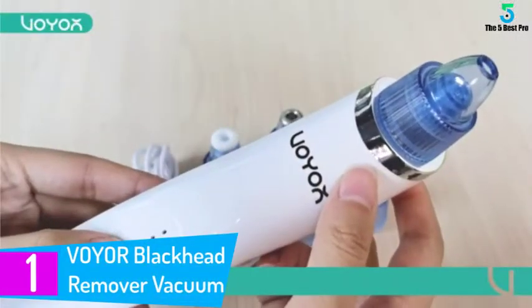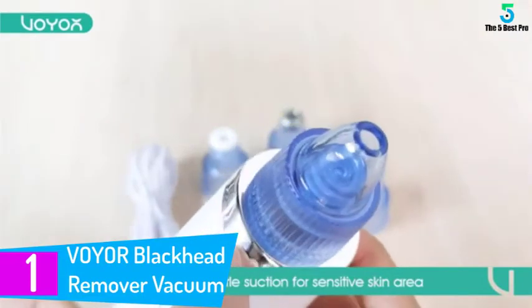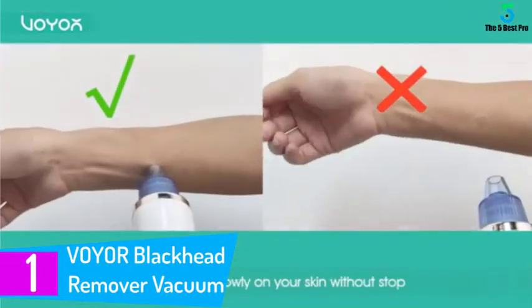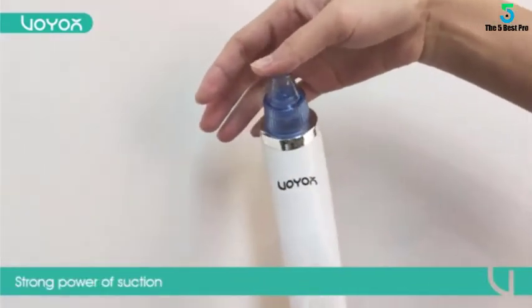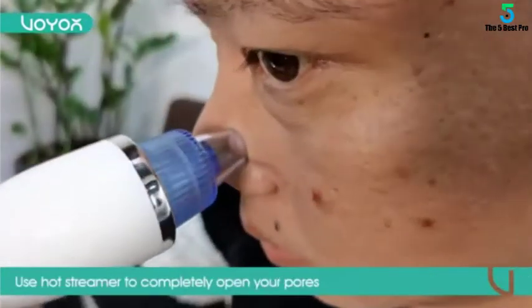At number 1. VOYOR Blackhead Remover Vacuum. When you need the ultimate vacuum that will easily remove the blackhead and whitehead, this is one perfect pick for you. The device has a powerful absorption that makes it ideal for removing the oil, impurities, and oil particles. This will, therefore, leave the face very clear, clean, and smooth.